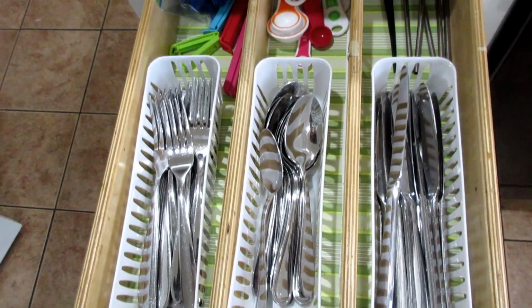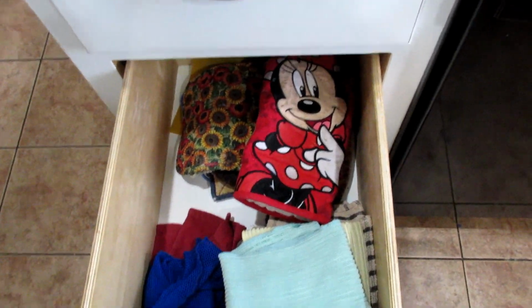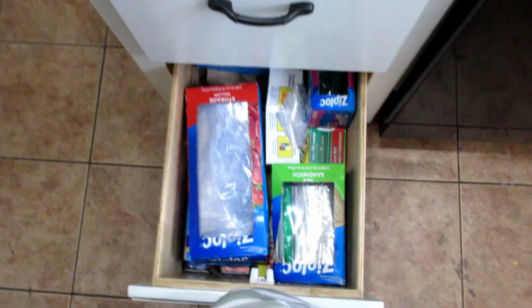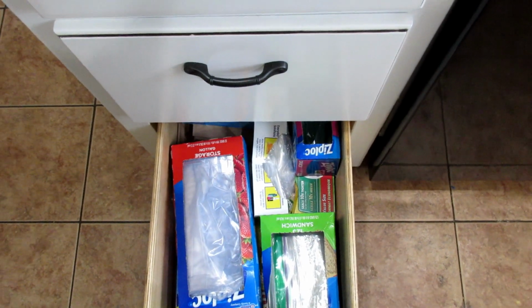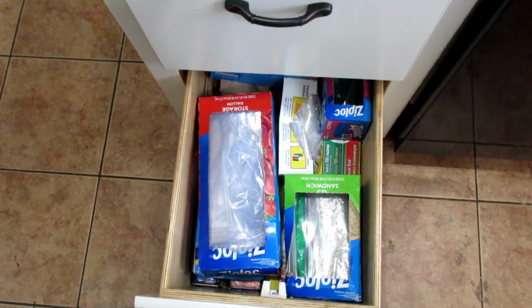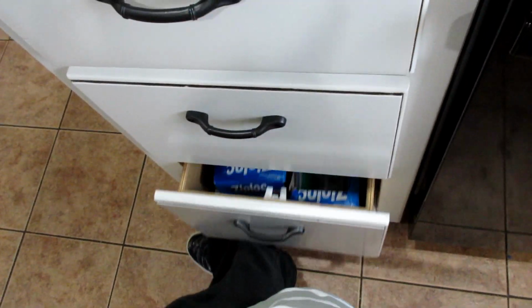So this is all done. This is all our towels and pot holders and things. And then this one is all of our, I don't know what you call it, baggies and Reynolds wrap and Saran wrap and all of that. Lunch bags all in here. So that is done.